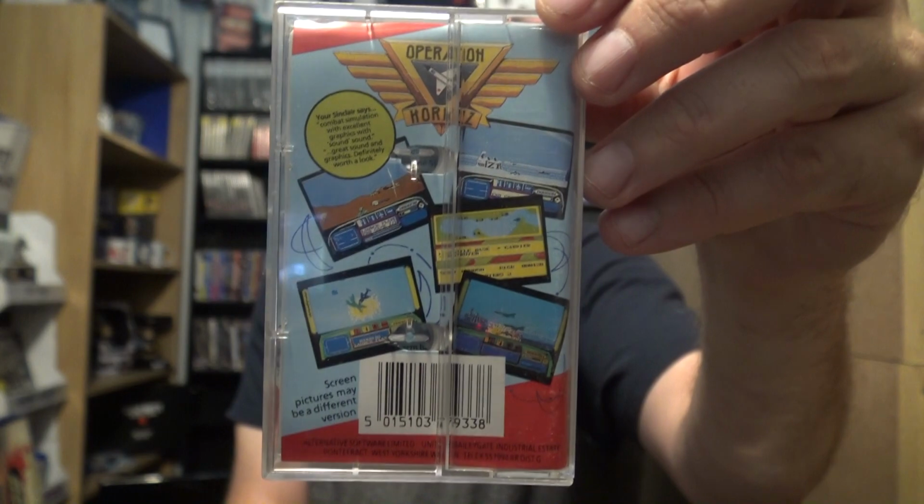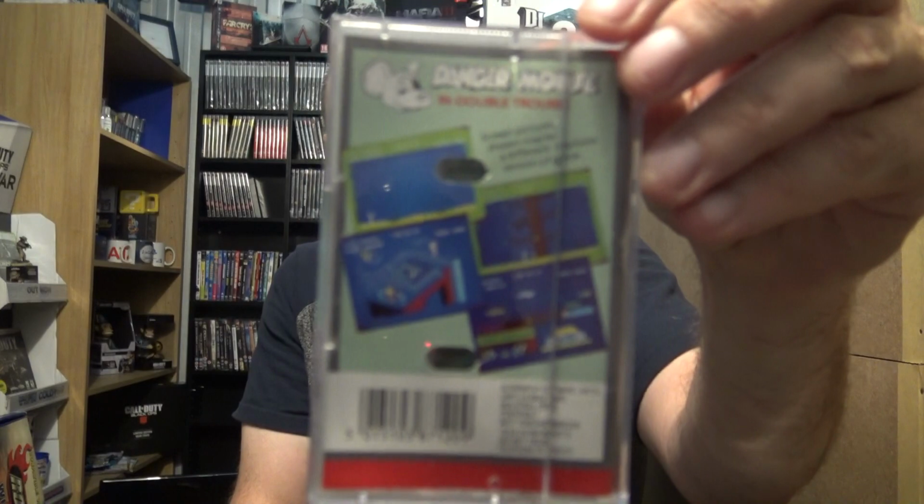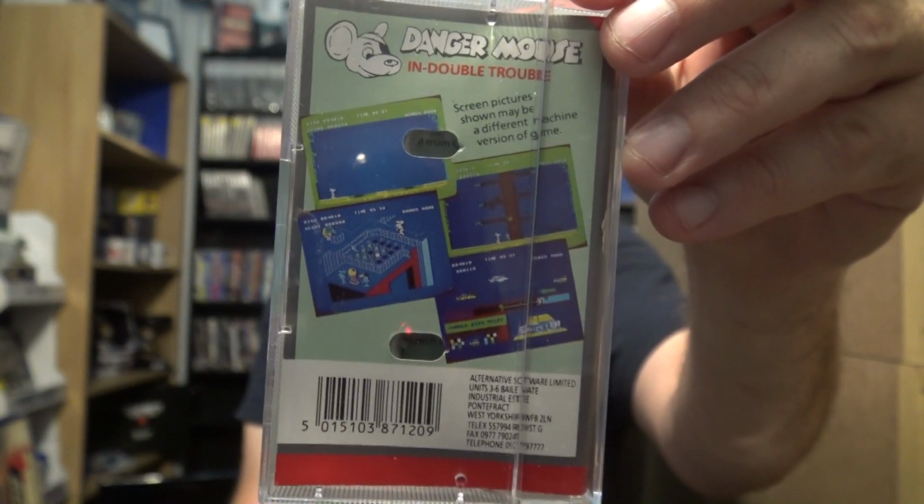Like I said, these are all alternative software games. This is Danger Mouse in Double Trouble. I have actually looked at this game on YouTube, and I was quite disappointed. It looks a pretty dire game, really. It doesn't look very good. That's a shame, because I love the Danger Mouse cartoon.